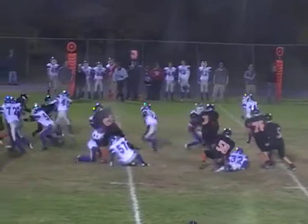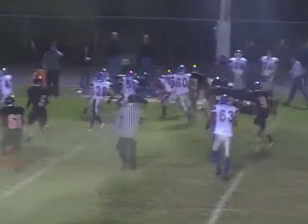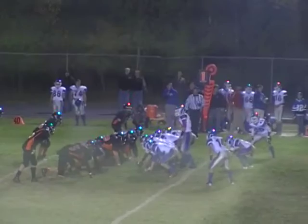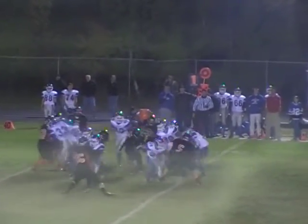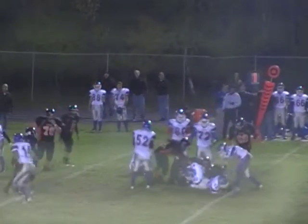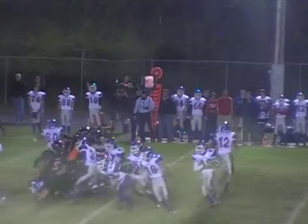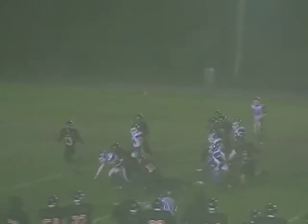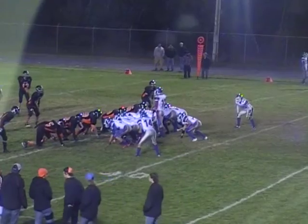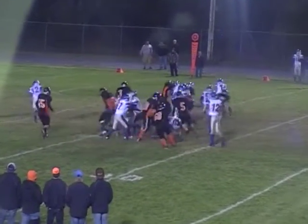Kerner fakes the pitch. Keeps it himself. Gets the first down. He's at the 45. Breaks the tackle. Spins. Kerner under center. Pitch. Kerner, Ozelli. Ozelli gets the ball, runs left, breaks one tackle into the secondary. I'm sure they'll probably reset that one. Kerner, handoff, Bailey Ramish.